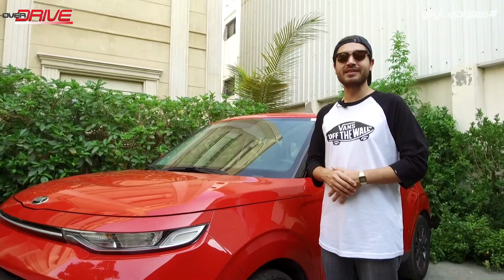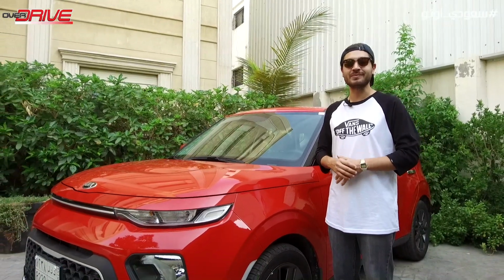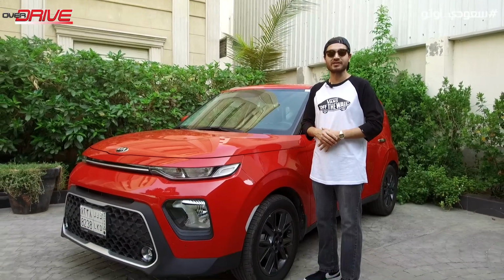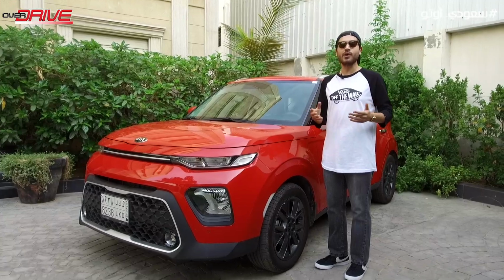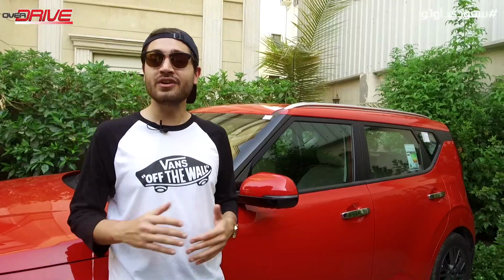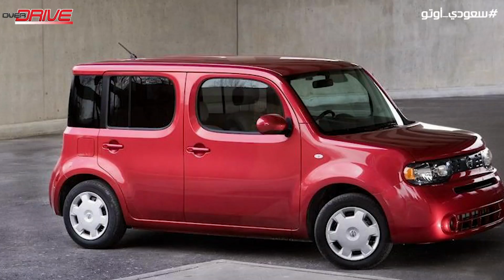The car that we have with us today is the new 2020 Kia Soul. 10 years ago, before the subcompact crossover entered the production lines of the automotive factories, there were a handful of cars that were unusual when manufactured. And these cars were the Honda Element, Kia Soul, and Nissan Cube.